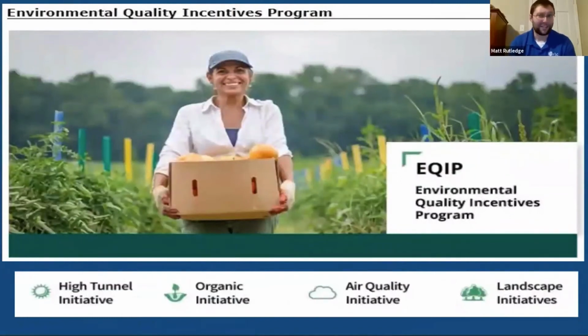We also have another project out at Williamson. It's part of the Environmental Quality Incentives Program, or EQIP, which I wanted to mention because it is open to anyone who has farm or forest land. It's a cost share program, and in some cases, they will cost share up to 90% of installation costs.